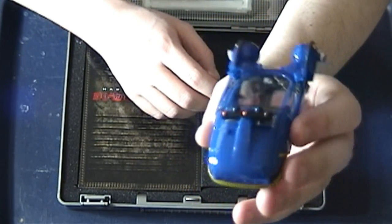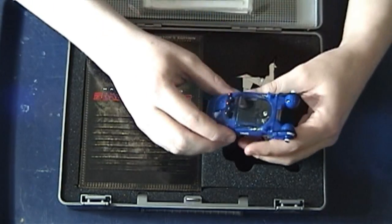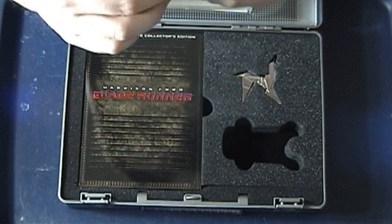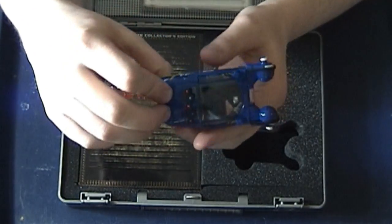Anyway, there's not a lot of detail in the cockpit, but the main thing is just to have a nice little replica of it. I didn't actually realize that they're colored blue. I always thought they were black in the movie. Maybe I was just watching crappy prints.